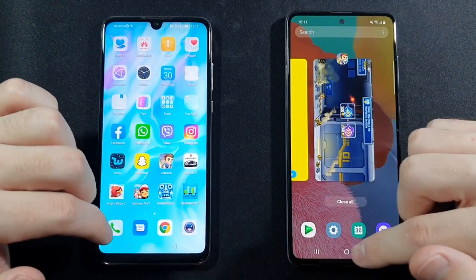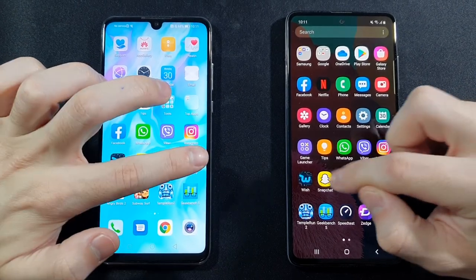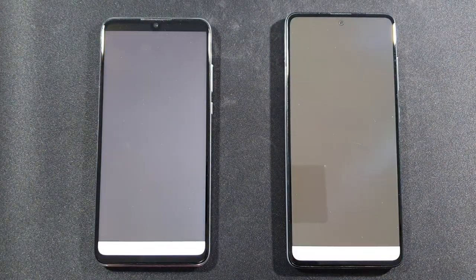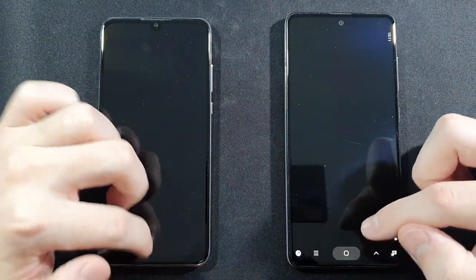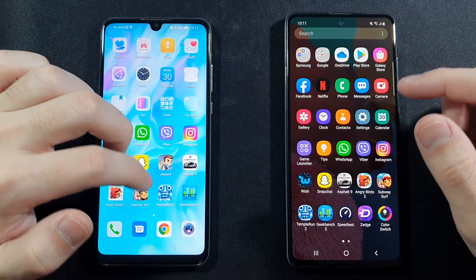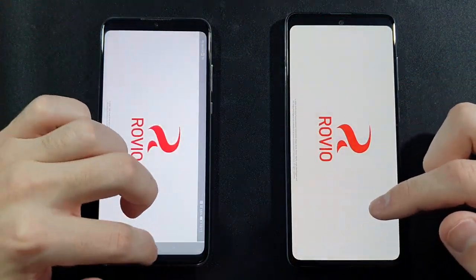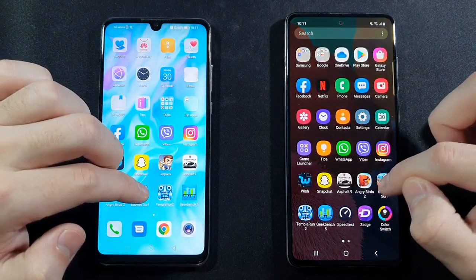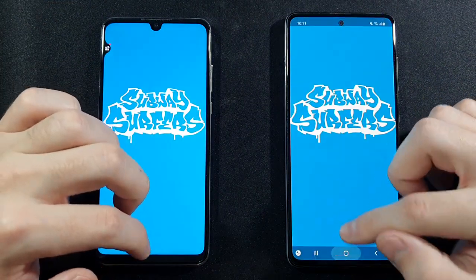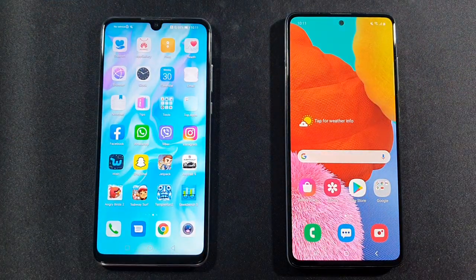I will just continue to open some other apps, which is right now Asphalt 9 Legends, so we can see if either of them keeps anything in the background. Pretty much no, because like I said, you need more RAM. Angry Birds 2. Yeah, like you can see. Subway Surfers. No. So that's pretty much it. As you can see, they need just a little bit more RAM so you can multitask.